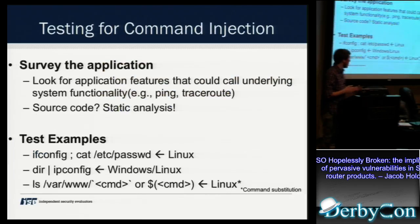All right, so testing for command injection, it's really like any other vulnerability. You have to survey the application, understand how it works, and understand where there may be a command injection vulnerability. In order to do this, you need to look at the application and focus on functionality that probably calls underlying system functionality.